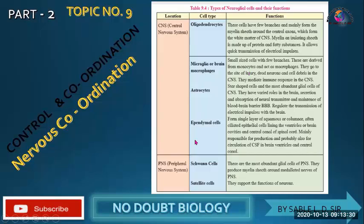Next cell is the ependymal cells. The forms of the cells are squamous or columnar, and often cilia are also there. The location is the outermost layer, so that is the epithelial cells, lining the ventricles of the brain cavities and the central canal of the spinal cord. They are mainly responsible for the production and probably also for the circulation of CSF in the brain ventricles and central canals. So they have particular functions.